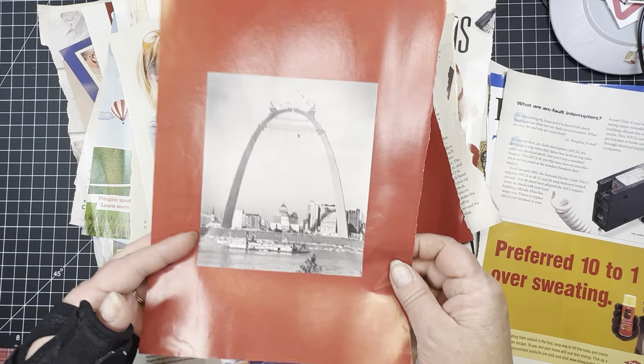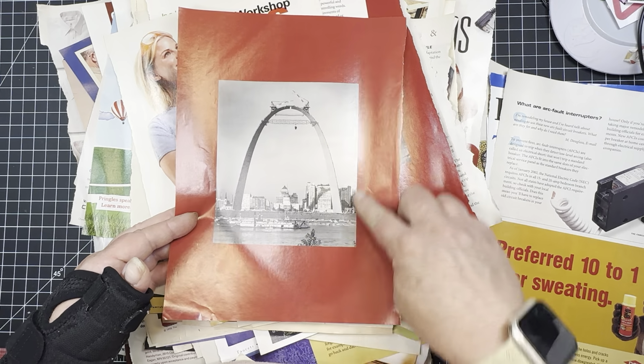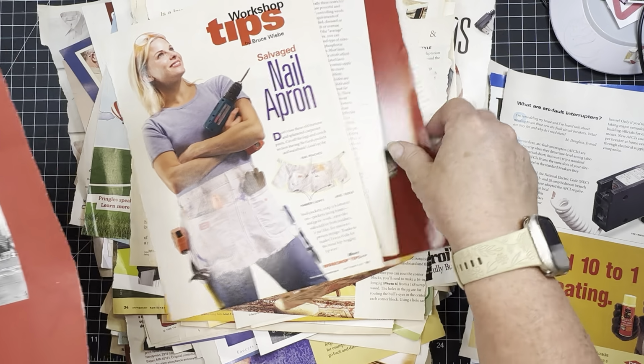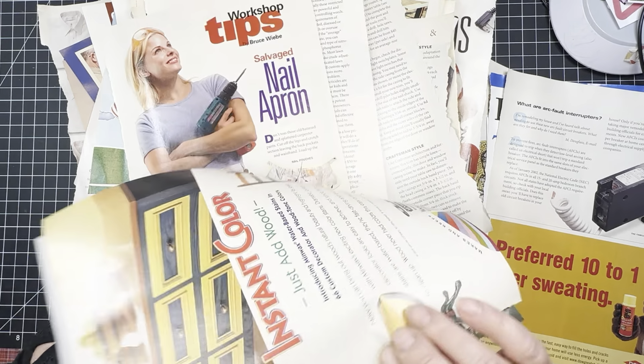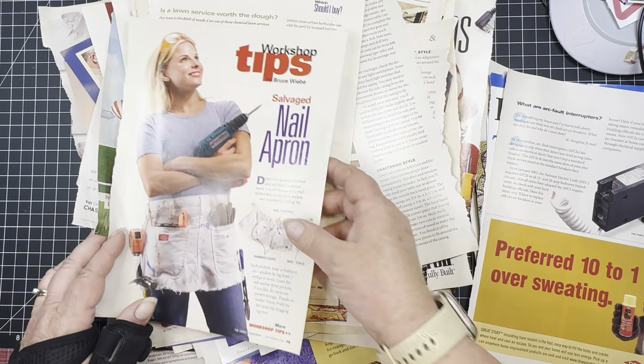Whatever, because it was under construction. So for right now, I'm going to put this in backgrounds. Whether I cut out this background and then use the red for a red page, or use it whole, I don't know. There's this one too, the Statue of Liberty. So those are the same. I'm going to do the same thing with those. So they're going in my background.